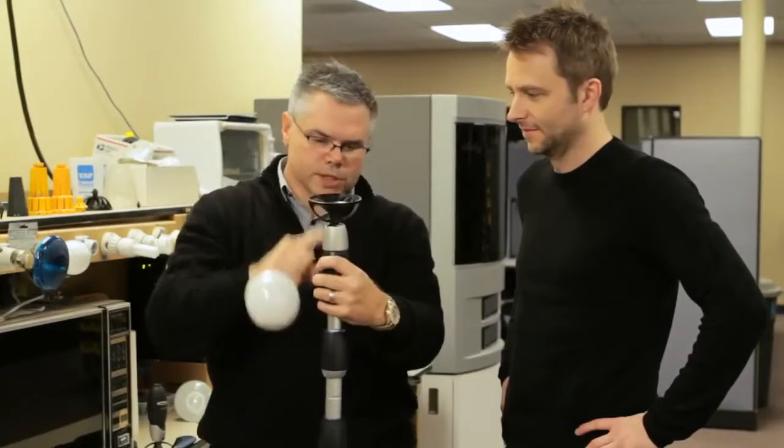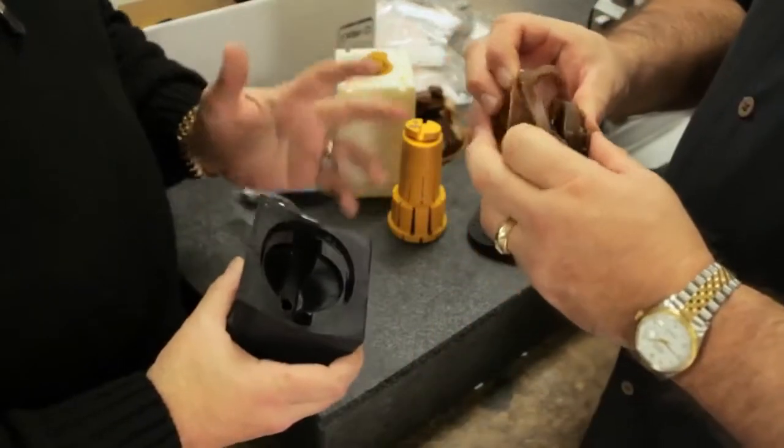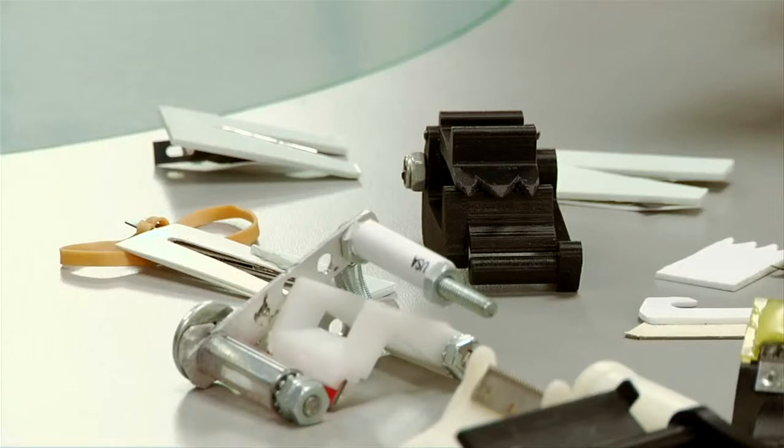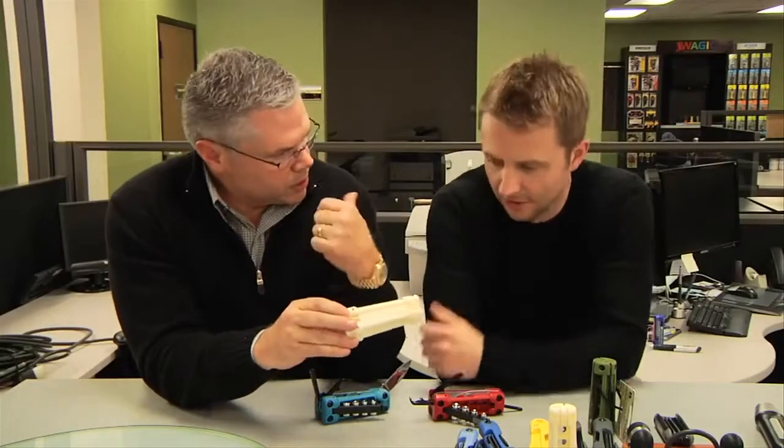And the best part about this is this prototype is all made here in our facility, in our machine. It's a 3D printing machine. What it does, it prints out in 3D plastic, which used to take us a week or so to get a prototype back, cost us thousands of dollars. We now can do it in hours.